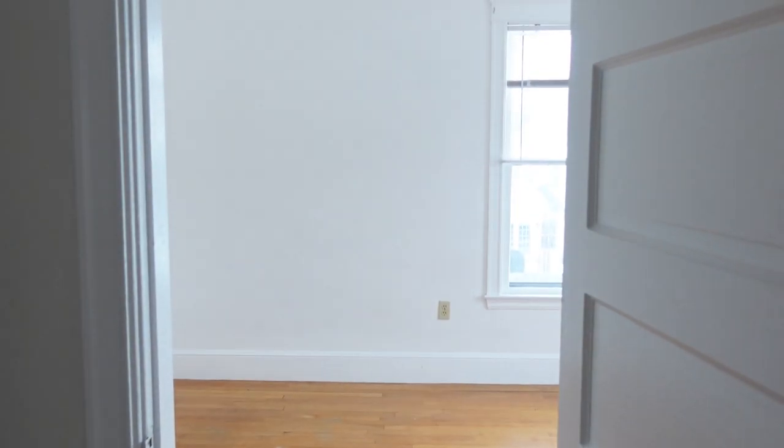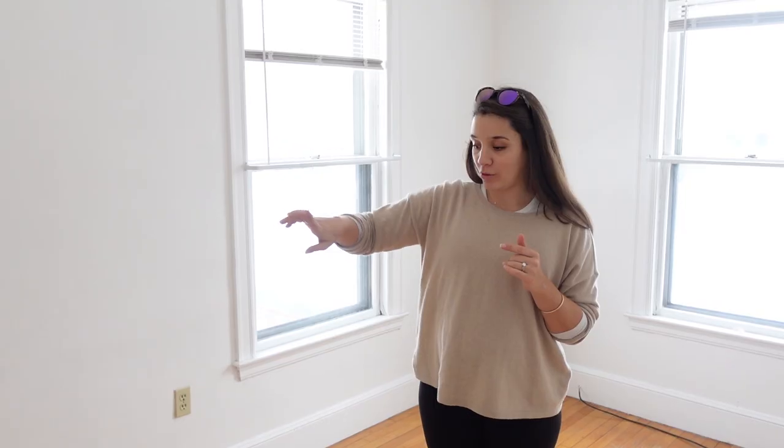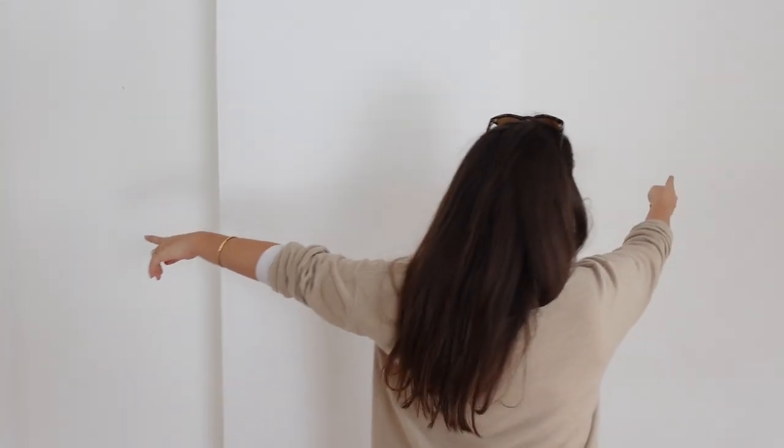So this is going to be baby's room. It gets great light, which obviously is not ideal for a sleeping baby, so we'll do blackout curtains. The crib is going to go over in this space. I'm thinking of doing a fun decal on this wall and this wall, I think. Maybe just this wall, I haven't decided yet.